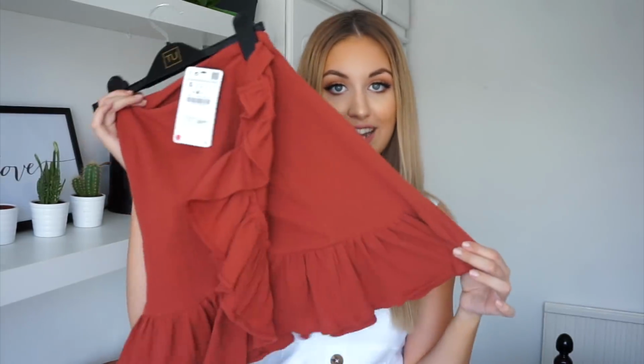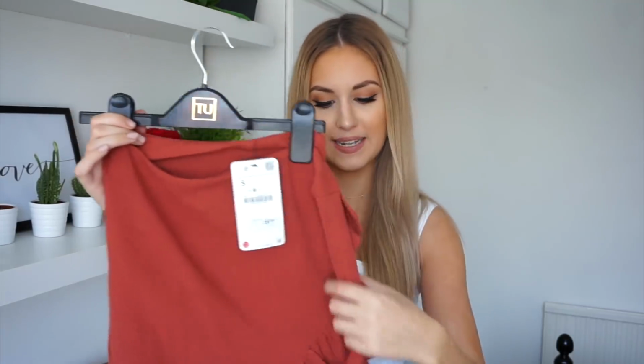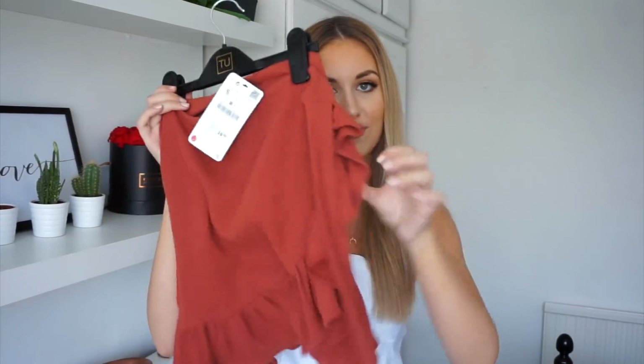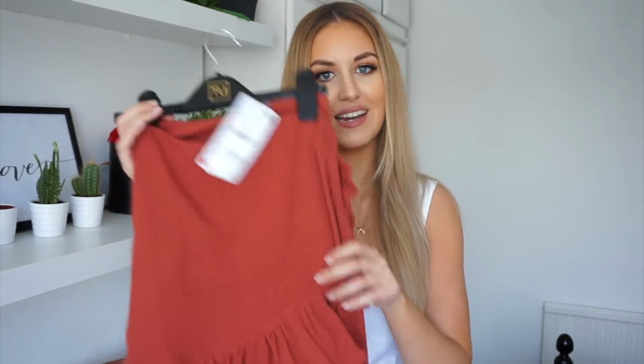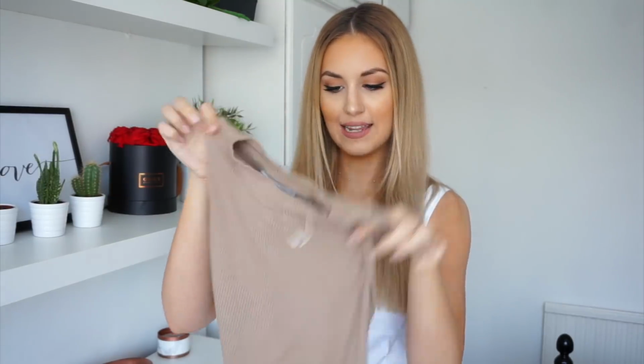I got mine in a size small just because I wanted a little bit of extra length. I did try on the extra small, but it was just a little bit too short for me. It does have a tie around the waist, so you can cinch it in, and it has these little frills and it wraps around. It was only $19.99, so it's a really good price. I just think with a little black top or a little white top like I'm wearing now, it would be great for summer.